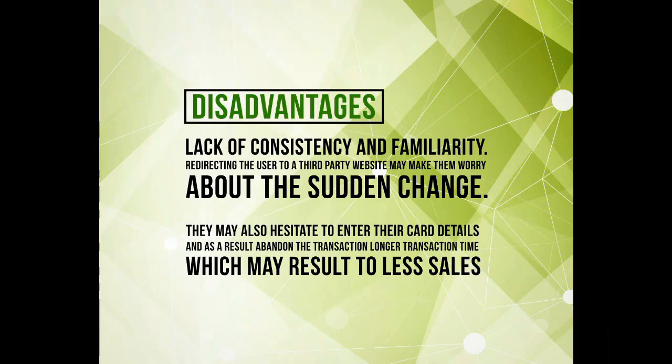The disadvantages are a lack of consistency and familiarity. Redirecting the user to a third-party website may make them worry about this sudden change. They may also hesitate to enter their credit card details, and as a result abandon the transaction, and a longer transaction time may result in less sales.